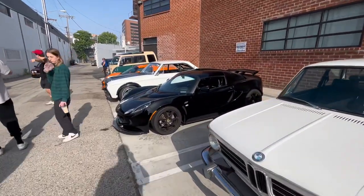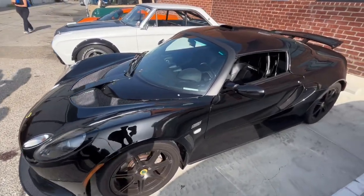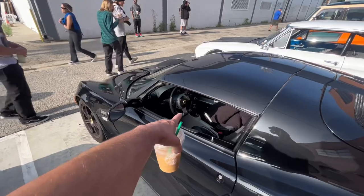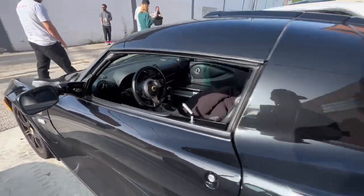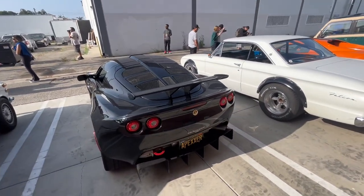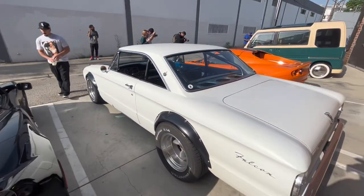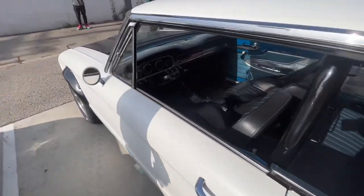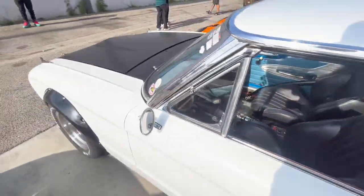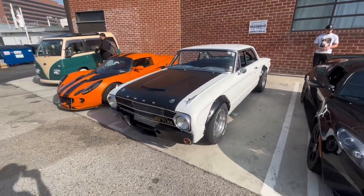It's a Lotus. These are small, bro. So looks like a go-kart right there. That's so small. Pretty clean though, not gonna lie. We got a Falcon right here, old school. That's sick. Two other steering wheel, little roll cage in here, bro. That's nice with the flares on it. Looks pretty clean.